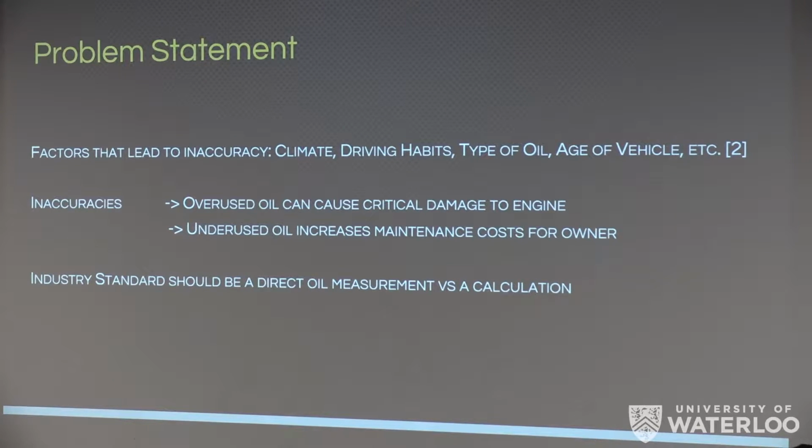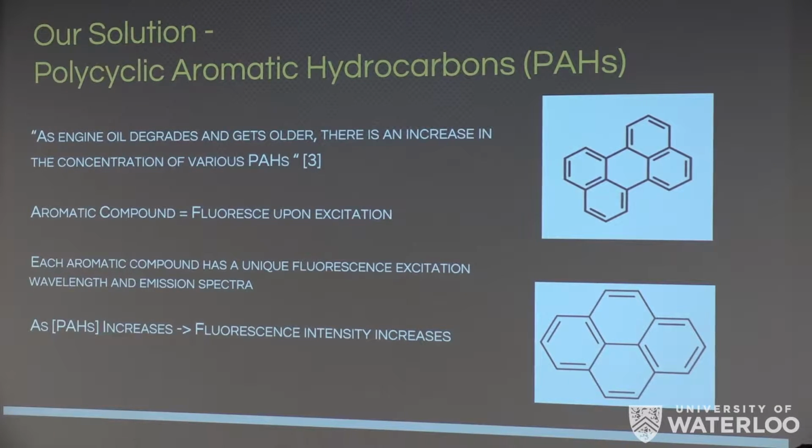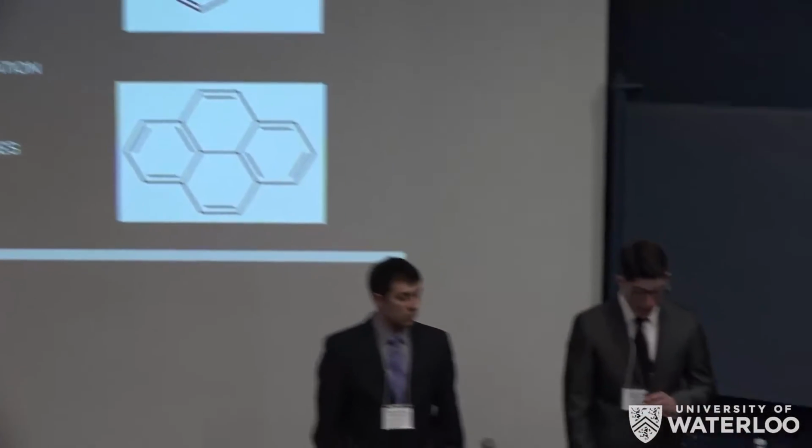So the industry standard, we believe, should be a direct measurement of the oil and not just a simple calculation base. So, found by Grimmer and his colleagues, as engine oil degrades over time, there's an increase in the concentration of polycyclic aromatic hydrocarbons. Now, these hydrocarbons, since they are aromatic, they do readily fluoresce. So we plan to detect the fluorescence of these aromatic hydrocarbons and change it into a concentration. So that over time, as the concentration of these PAHs increase, the fluorescence intensity is going to increase, and we'll have a critical point at which the user is notified to change their engine oil.